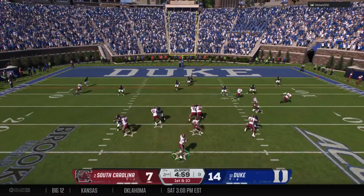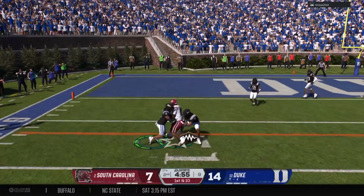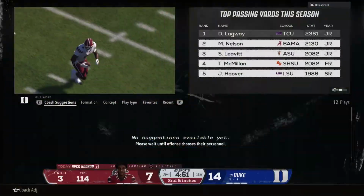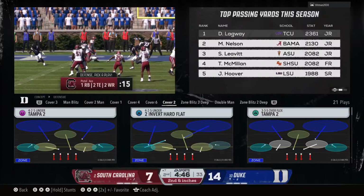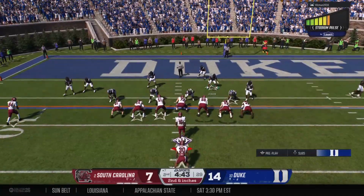To throw, it's Sellers. Makes a quick catch. Brought down at the 7, but the completion moves him into scoring position. Simple pitch and catch on the drag route. Quarterbacks love these routes because they're short throws, but those yards after the catch gotta pad your stats.